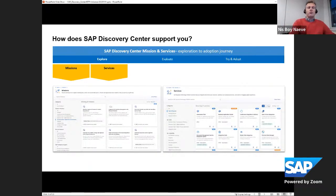I showed you how to leverage the SAP Discovery Center with the two main entry points. Once the missions. Remember, missions are use cases plus, and now you know what the plus is about. It's about giving you the specific guidance and all the information you need in one single point so that you can successfully not only realize that specific use case, but also adjust it to your specific needs and realize your specific requirement.